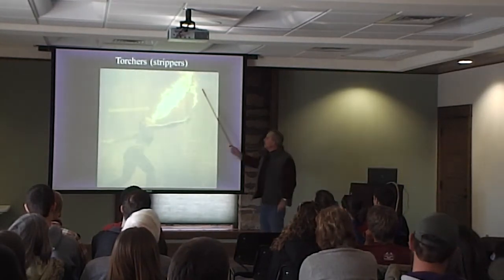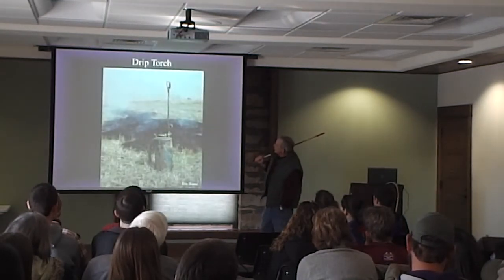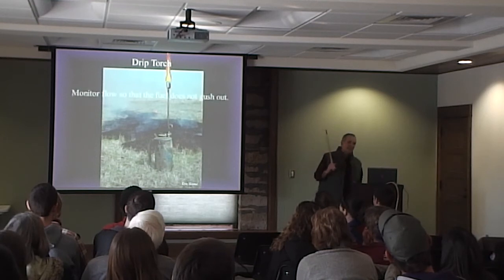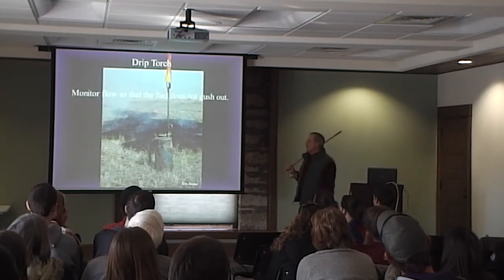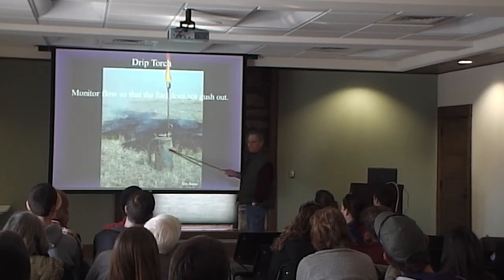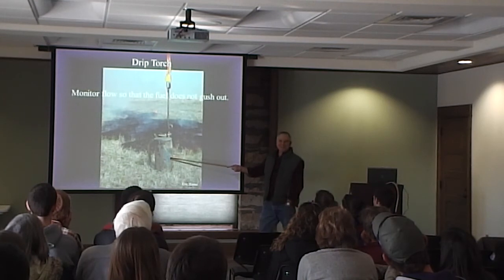Our torches we call strippers. This was Ramona. She never had to use a torch. Everybody else has to use a drip torch. Drip torches are our main equipment, like John's, the red one, the new one. This is what they look like after a few years of use and being run over a few times by the tractors.